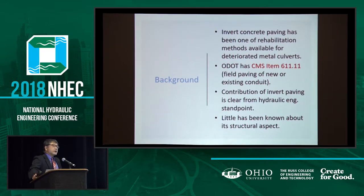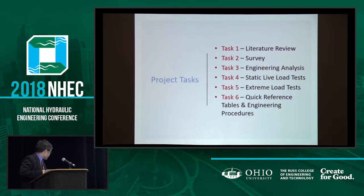Many state DOTs have been using this rehabilitation method, and some of them have developed standard drawings and specifications, and ODOT is one of those highway agencies. ODOT has CMS item 611.11 to address field paving of new or existing conduits. This research project we did had several components to make it very comprehensive.